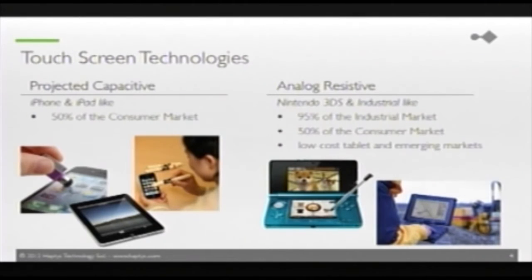So what is available on the market right now? 2 main technologies: capacitive technology and analog resistive technology. The capacitive technology, like the iPhone or the iPad, covers almost 50% of the consumer market and is not present on the industrial market.